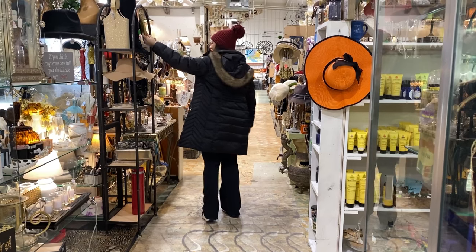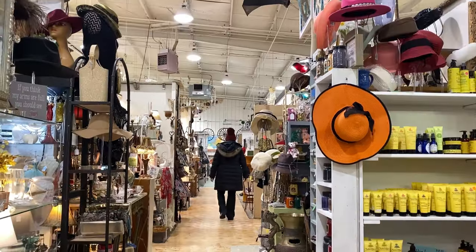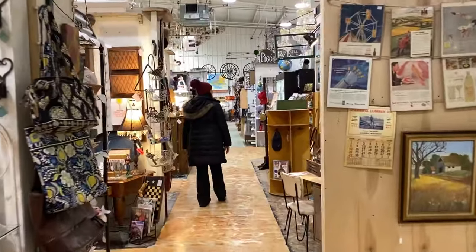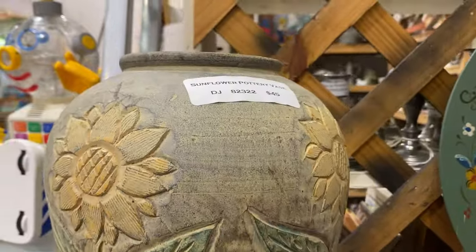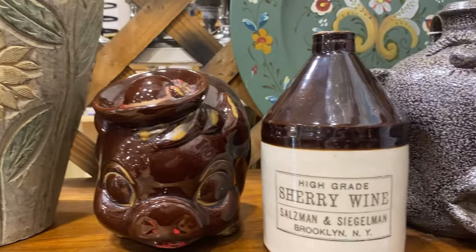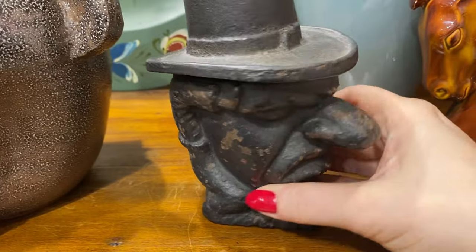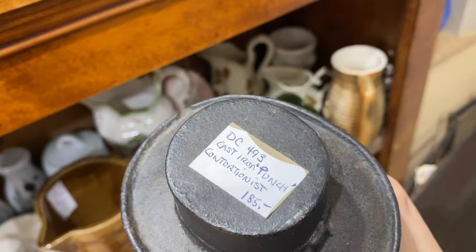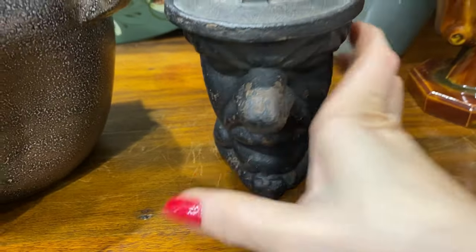Hello again, friends. We decided to return back to City Antiques a few days later without our toddler so we could continue our adventure. All right, we got a closer inspect of this guy right here. What an interesting character. Ooh, it's quite heavy. Cast iron, punch, contortionist. What is going on with this? I feel like there's a lid.